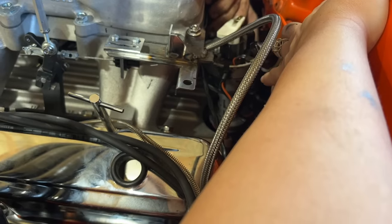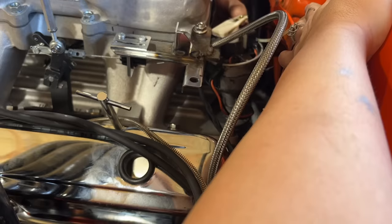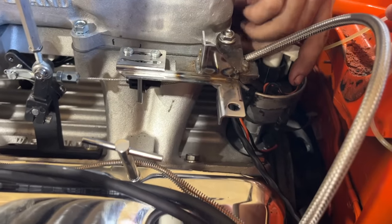Should I search up how the plug wires go on the cat or whatever it is? I already know it. Like 1-8-4-3-6-5-7-2, son. I got it tattooed on my lower back.